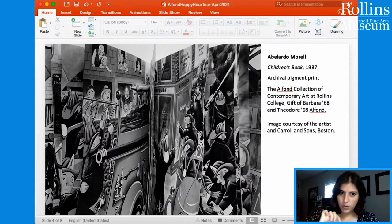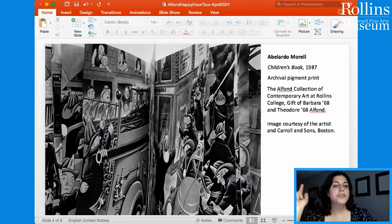And so Morell started playing with this and turned his house into a camera obscura, which I have actually done. I did that in college because my first degree was in studio art, specifically photography. And one of our BFA workshops was to turn our professor's house into a camera obscura.